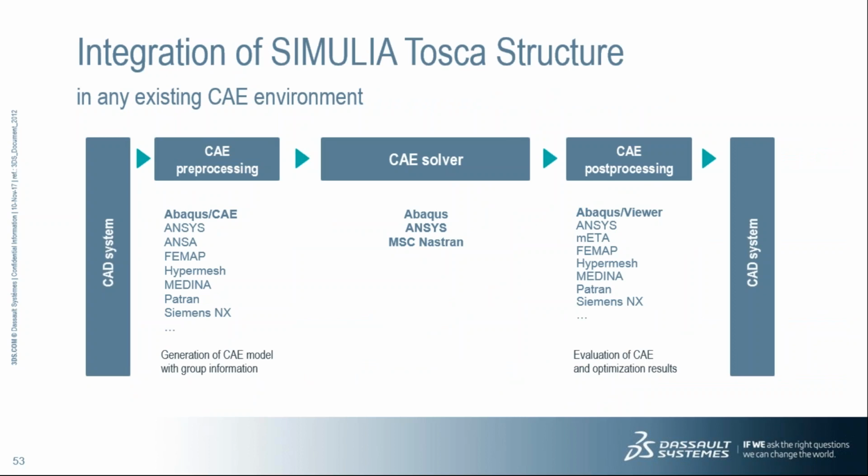You have a CAD system with which CAE pre-processing can be done with respect to Abaqus CAE, ANSYS, ANSA, FEMAP, and so on. Solver-wise, you can use Abaqus, ANSYS, and MSC Nastran, as well as viewers like the Abaqus viewer for post-processing, ANSYS, FEMAP, Hypermesh, etc. You can use the existing software also.